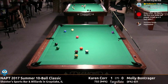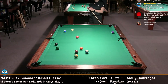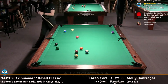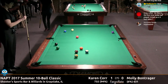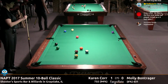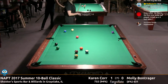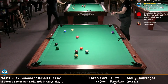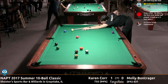Then the only thing she's left, Karen, here is either a safe or a bank into this cross side. I think Karen would be playing safe here. Yeah, she tends to prefer safeties over a shot that she's not 100% sure she's going to make. Yeah, she's a percentage player. They usually win a lot, those percentage players. Especially over those freewheelers.